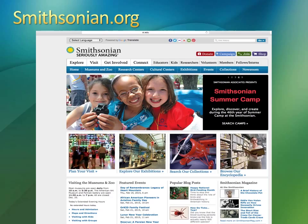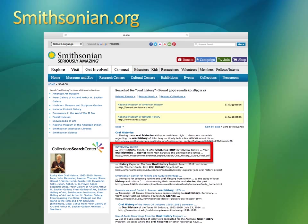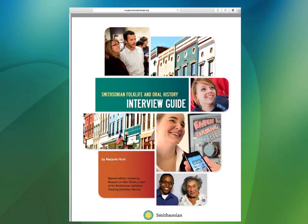This is the Smithsonian homepage. When you put in Smithsonian.org, it takes you to this si.edu page. You will, in the search box, enter the term oral history. That will take you to this page. The second item is the interview guide, which you can download as a PDF. It looks like this. It's about 28 pages, just full of information that is very helpful for doing an oral history, for storing, for sharing, and for making all of the physical details for doing the history.